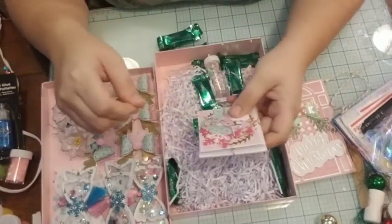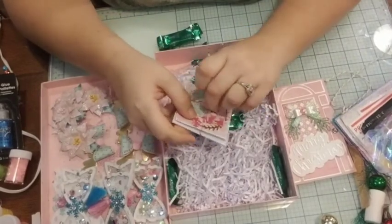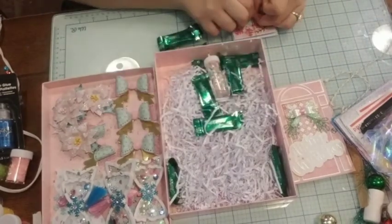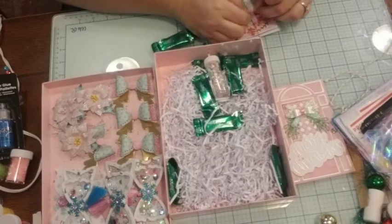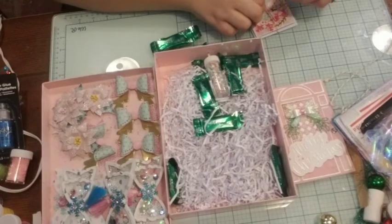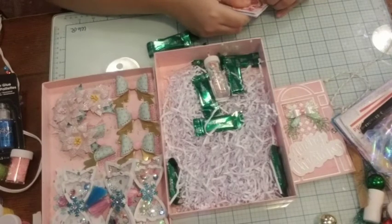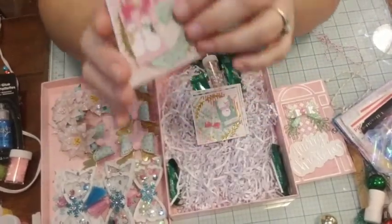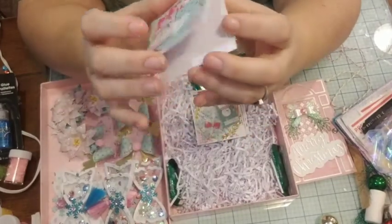And then she gifted me some 3x3 cards. And did I not? I think I opened it wrong. There we go. So, I'll get this. There it goes. Alright. Look how cute these are. The little hot cocoa mug.